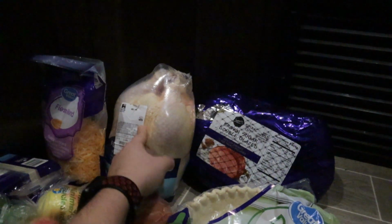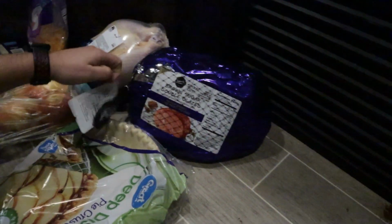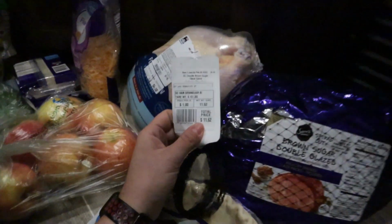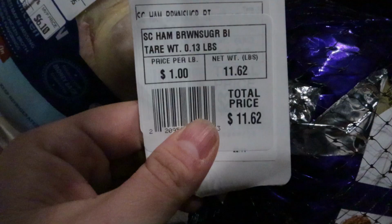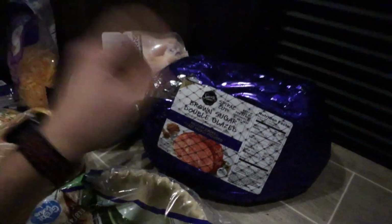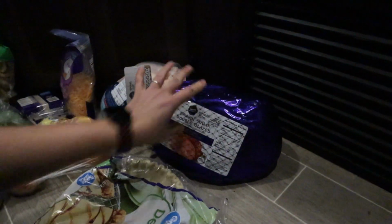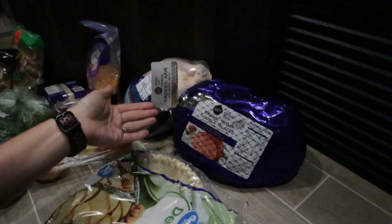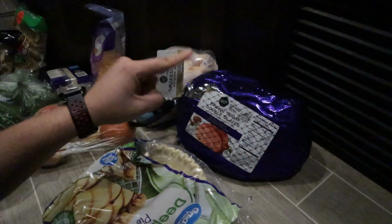This ham was kind of what sent me over the top because I was not expecting to buy this. Did not know this was on sale. Walmart had their spiral cut hams on sale for $1 a pound. So I got 11.62 pound ham for $11.62. This is what ended up sending me over. I kind of did a meal plan switch in the store, but totally worth it. I'm going to get several meals out of the price for this ham, and I'm super excited with that purchase.